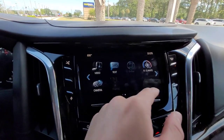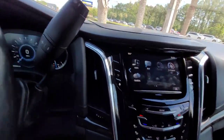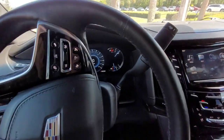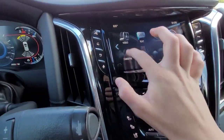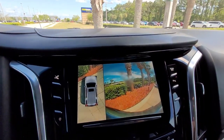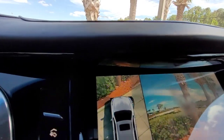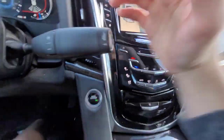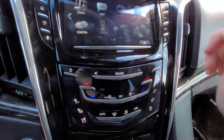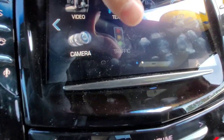You've got your texting if you have a phone connected, another way to access your rear climate controls, and if the car is in gear, I can click camera, and I get a top-down view of the car, and you can see when the tires are turned, which is neat. And you also get a forward-facing camera. And also with your Sirius or your XM Travel, you would get traffic.